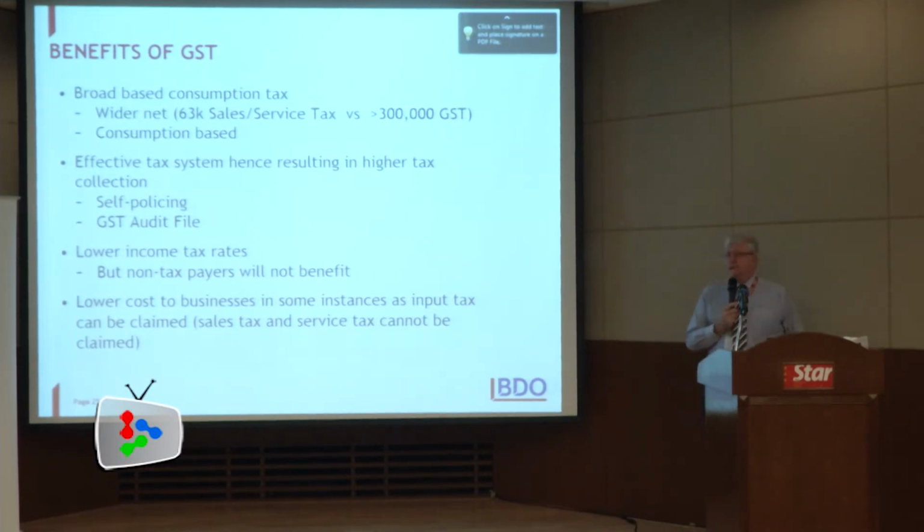Now, the last one there, lower cost to business. I'd suggest over time that's probably correct because of the reporting you have to do, because the returns are monthly if you're over 5 million ringgit a year, or quarterly if you're under that. So most people, and my income tax colleagues who I talk to, see people once a year and muck around with some figures and produce an income tax return.